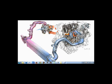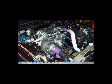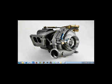Alright, so I had a couple questions on turbochargers and how they work, so I'm gonna give a little tutorial about how they work. Turbochargers are a huge topic in any kind of racing, performance, car world, because they can increase your horsepower by a lot, but they won't increase the weight of your car that much. Here's a turbocharger right here, and that's what they look like.